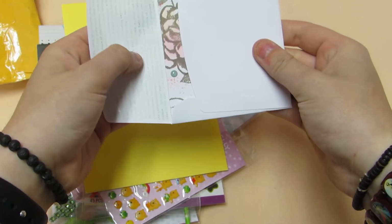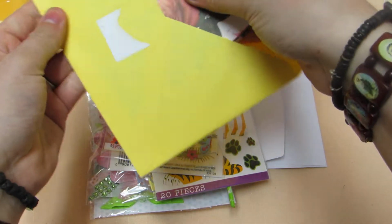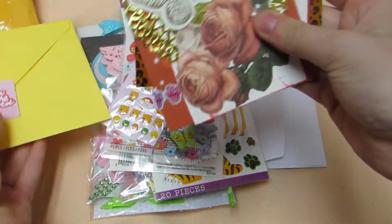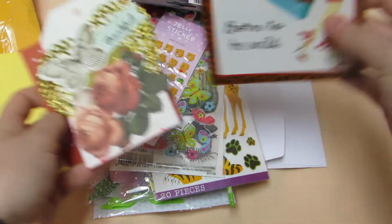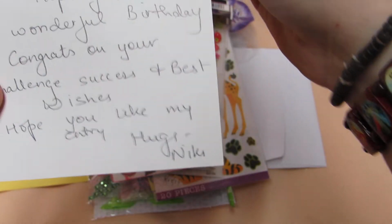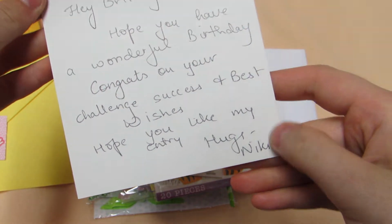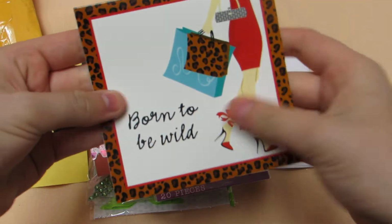Wait, there's two envelopes. Oh, maybe that's for handmade. Okay, this one has my name on it. Okay, here's her card. Look how cute. So, yeah, Niki. Hope you like my entry. Of course I will. Look, I love this card.